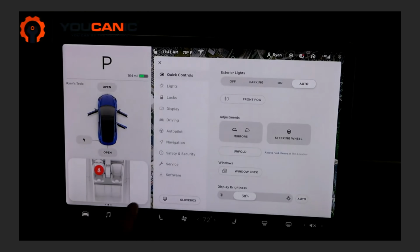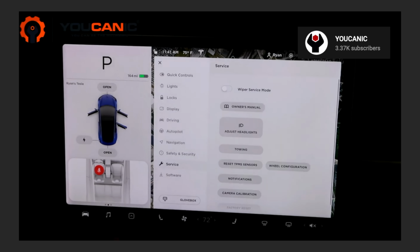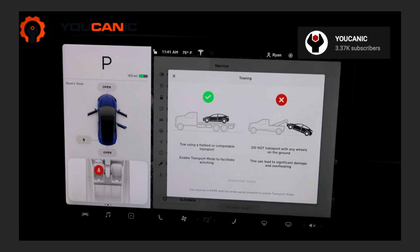I tried shifting into drive, reverse, neutral, and even looked into the menus to see if I could disable the parking brake. There is a tow option in settings that I could have potentially tried to use here in the service menu, but it seemed that the brakes were locked and that option didn't work when we tried it later.